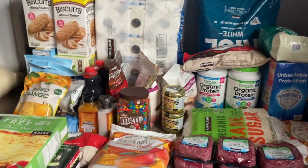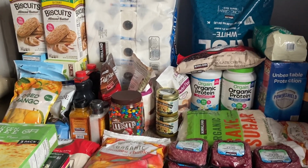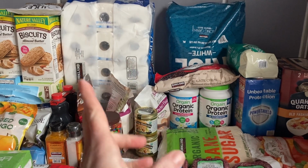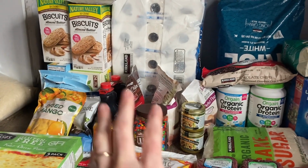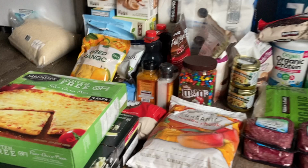Here's the whole haul. Don't mind if you see a cat or a dog run through here. I am on the floor of the kitchen here. And I kind of have it sort of divided with what I'm using for preps, and what we use for just the month. So let me go through it. I'll start with what we're normally doing.